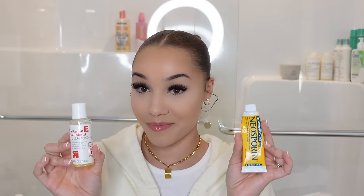Now that that's done, this is the very last step. This is Neosporin. Yes, it is Neosporin. And this is vitamin E oil. If you don't have a good moisturizer for after you get done shaving, irritation. And you know what?